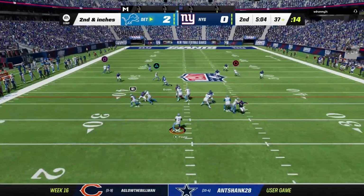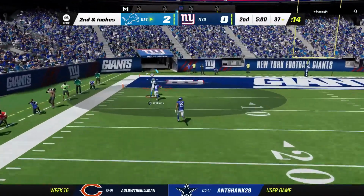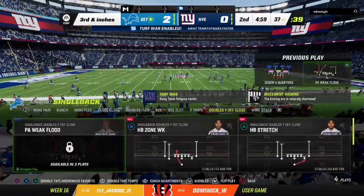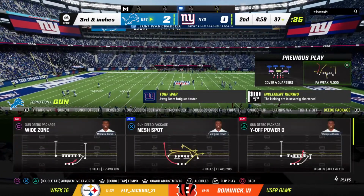Off the play fake, he'll look to throw. He's airing it out for Williams. And this is dropped. Oh, it's incomplete. He had a big gainer in his sights, but he could not reel it in.